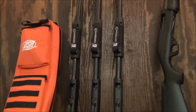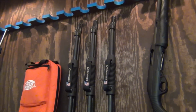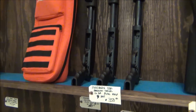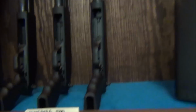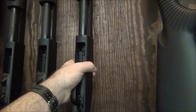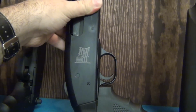Oh, Mossberg 590s. Yeah, they're nice. Extra heavy duty. Oh, they got the breacher barrel on them? Yep. Wow, that's a good price. Yeah, they just came back in. Look at that. $350. Brand new. Yeah. Turn around the other side, it's got the American flag on it. Oh, that's awesome. Look at that.